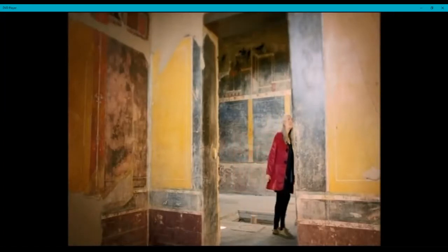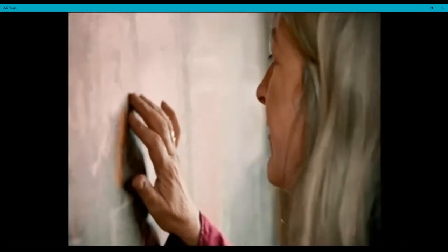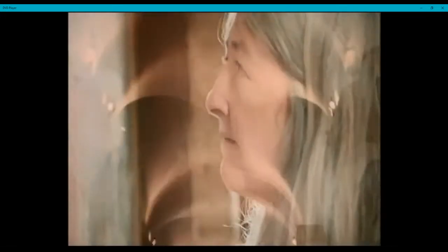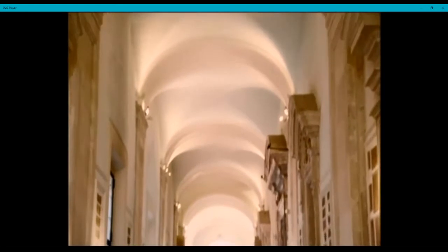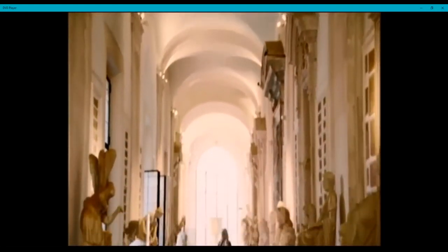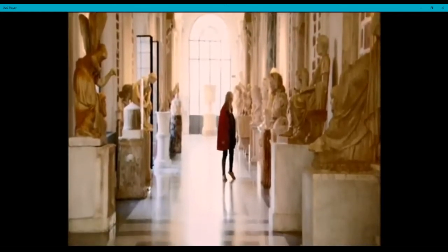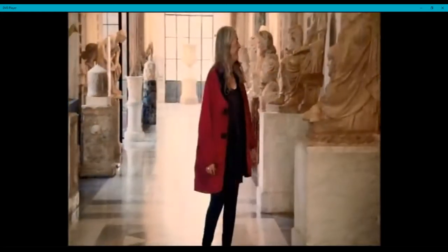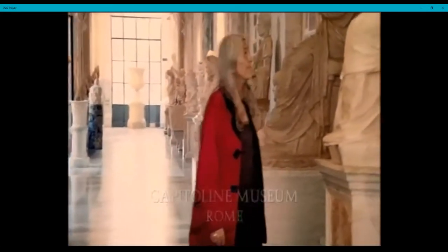So how do we start to bring back to life what really went on within the walls of a Roman home? And how do we get close to a real Roman family? Well, the best way is to look at what the Romans themselves tell us from beyond the grave.